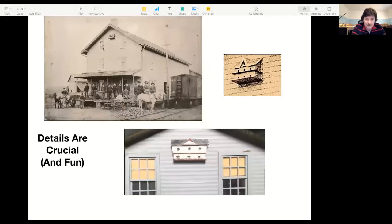One of the things I really liked, if you look up in the historic photo, you'll see a birdhouse up in the eave towards the top. And I sort of blew it up there on the right. So I decided I would try and duplicate it out of a couple of tiny pieces of strip wood that I drilled little holes in, and then I made a little paper roof out of it to try and represent it.